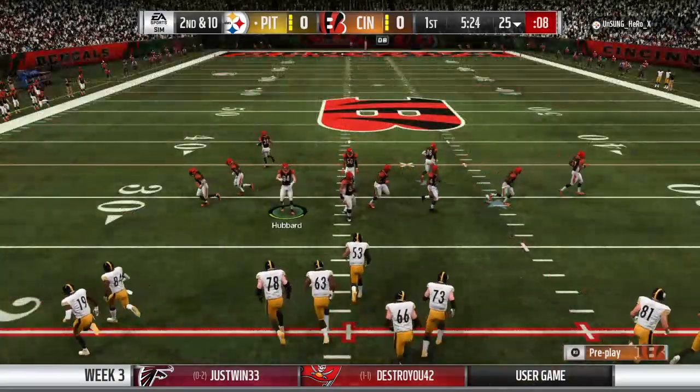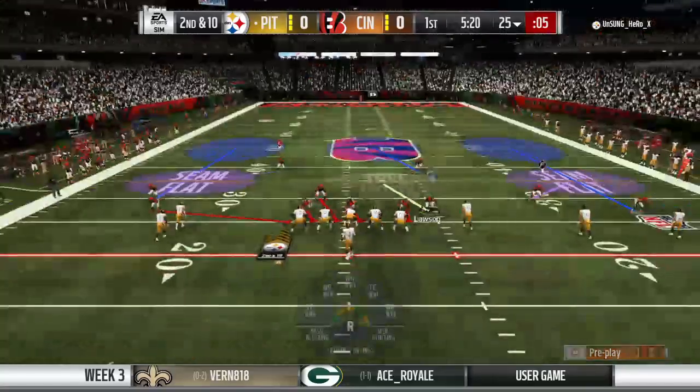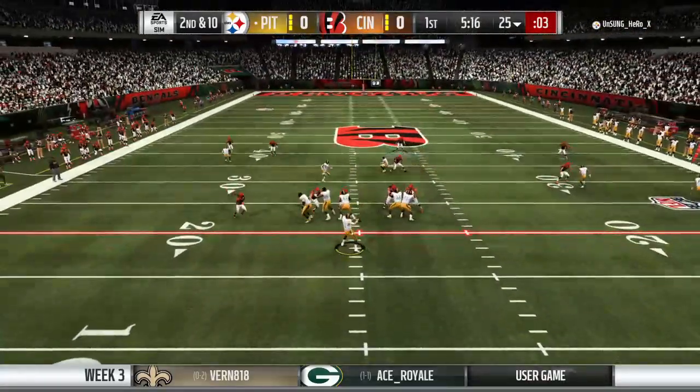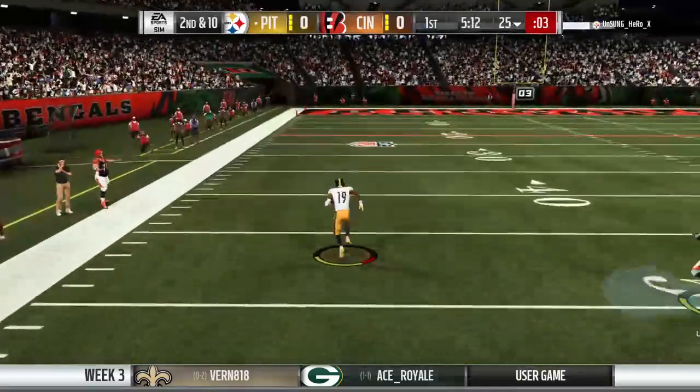Had the completed pass, but for no gain, stopped right at the line, so it's 2nd and 10. From the gun, here's Rudolph. He'll find Smith-Schuster. That's complete.